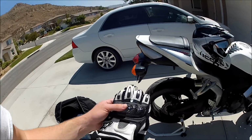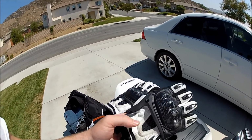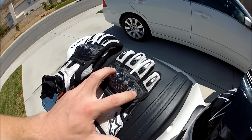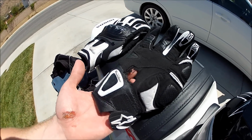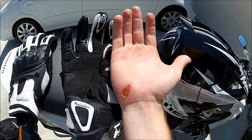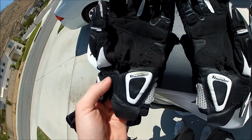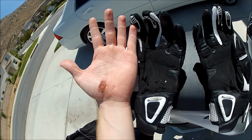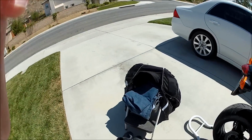Gloves, on the other hand, my Alpine Stars gloves, which I thought so highly of, knocked the knuckles down a little bit, but on here, let's see, that's where that went through. And on this side, it tore a little bit more. That's where that went through. So definitely gonna get some leather gloves next week.